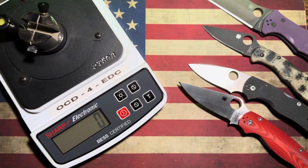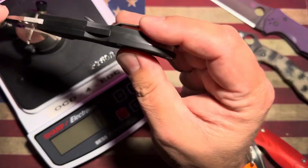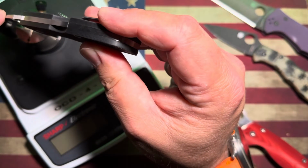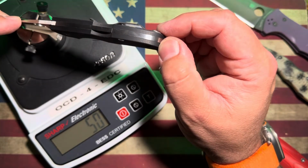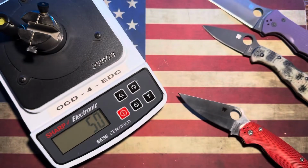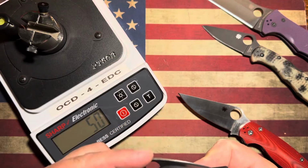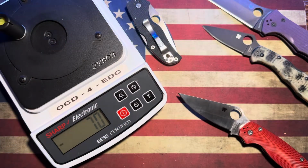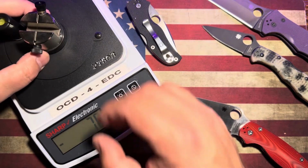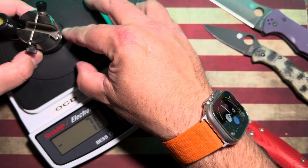All right, let's check these things out and see what we got for the edges here. What do we look at? The Native first. So we'll just start with that one. Golden, Colorado, S30V. Here we go. Oh, shit. Okay. This one is definitely not a second because the edge was no good. All right, so the Native 5 coming in hot with a 50. That's awesome.